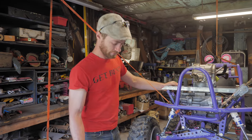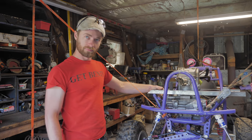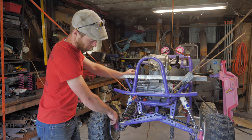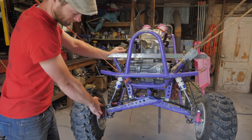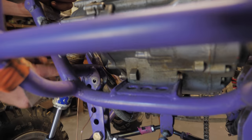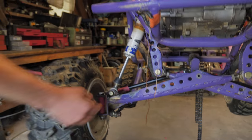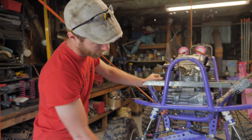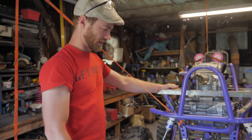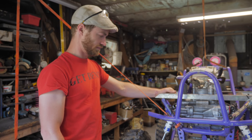Back at it, another day, just a few more things and she's ready for a drop test. Yeah, I really just have to finalize the shock mounts on both sides. This one I actually have to move a tiny bit. I got it too close and the spring just barely rubs there and we don't want any rubs, so I'll just scoot that back out a little bit and then make them both the same and weld a few things up, and then we can set it on the ground and see how it looks.